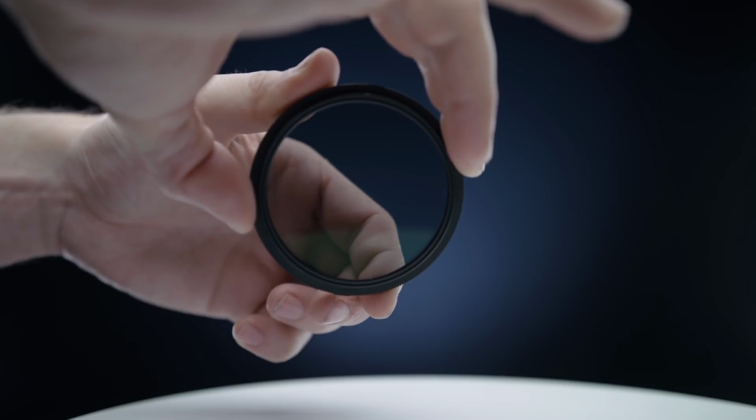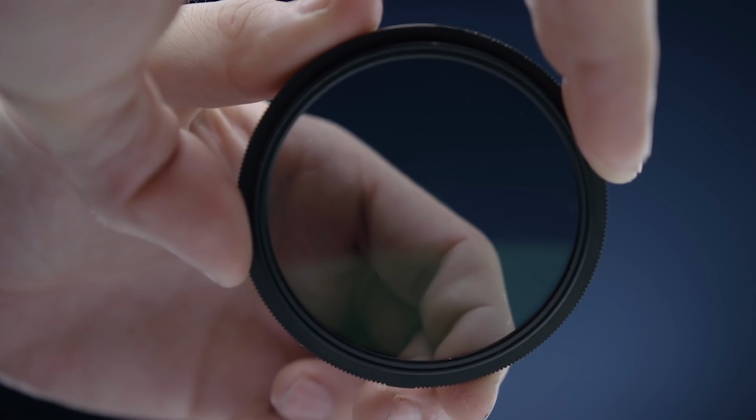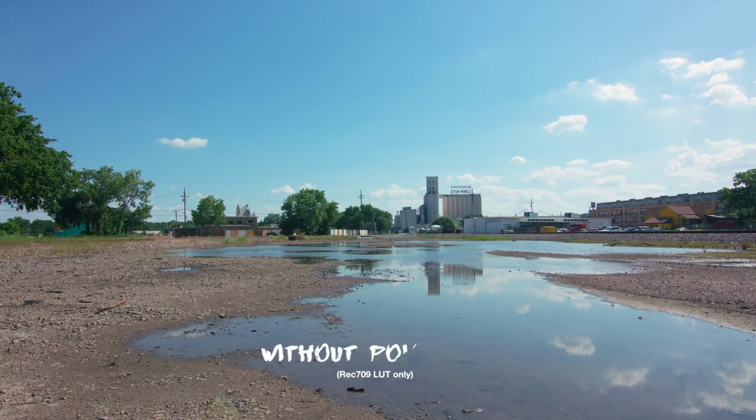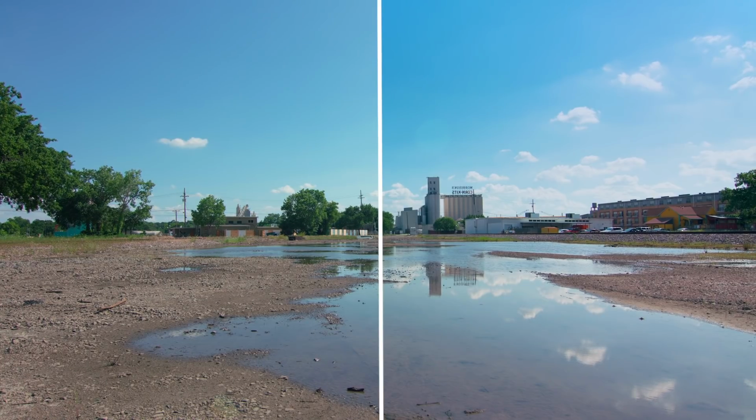And if you don't know what a neutral density filter is, I'll link to a video that will explain them. But it's basically like putting sunglasses on the front of your lens. And then another filter I never leave home without is a circular polarizer. If you throw this on your lens, you're gonna get deeper blues, deeper colors, it's gonna cut through a lot of the haze and atmosphere, and you're just gonna get more desirable colors. So it's kind of nice to have that in your back pocket at all times.